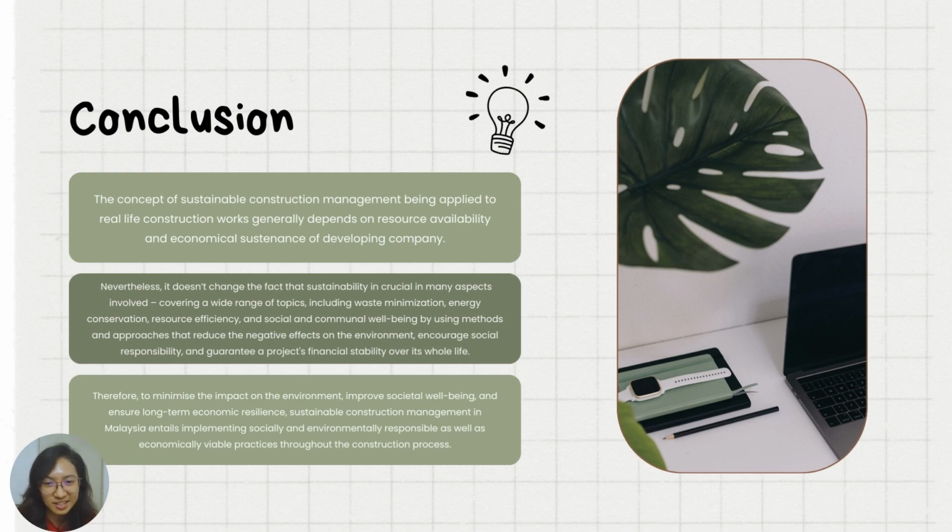Now, the concept of sustainable construction management being applied to real-life construction works generally depends on two things, which are resource availability and economical sustenance of the said developing company. Nevertheless, it doesn't change the fact that sustainability is crucial in many aspects.